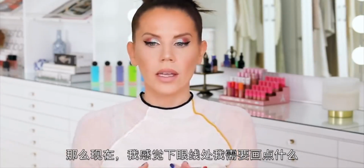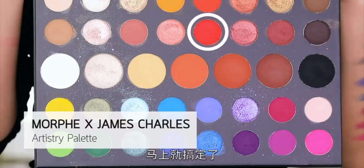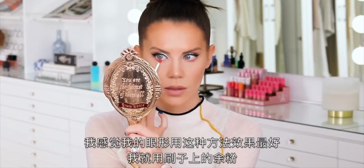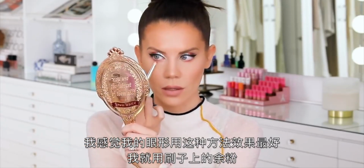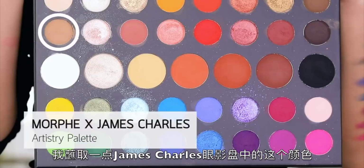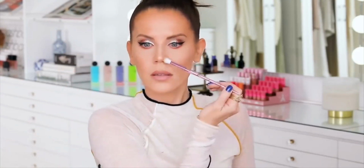So now I feel like I just need a little something on the lower lash line and we are just about done. I always like to go kind of in the center of my eye first and then drag color out. I just find for my eye shape, that's what works best. And I'm just using the excess of what's on this brush right here. And I just took a little bit of this shade right here from the James Charles palette, dipped ever so slightly lightly, and just kind of dragged the color down to contour.